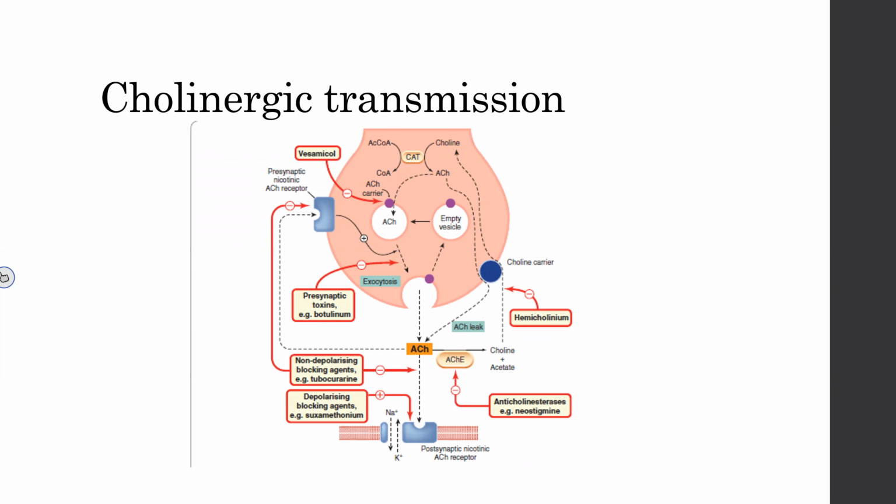And then looking a bit at cholinergic transmission. Now, I'm just going to point out a few things on this image because there's a lot going on and not all of it is so important. But just know that when the acetylcholine gets released, it binds to nicotinic receptors. So we can sort of play with things there by blocking the receptors, or you can use an agonist for the receptors, make it stronger.